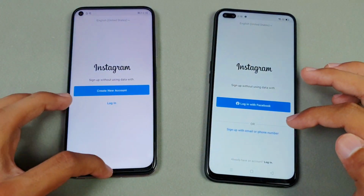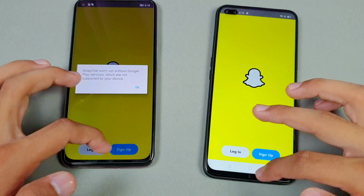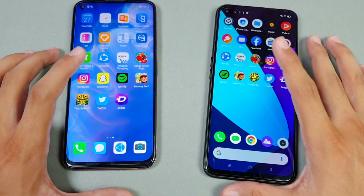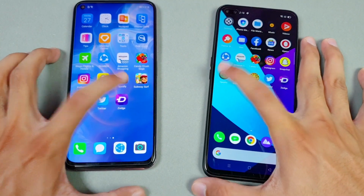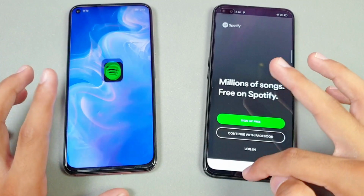Instagram, about the same on both phones. Snapchat, about the same on both phones, and you can see we don't get any Google Play services on the Huawei Nova 7i. Spotify, a little bit faster on the Nova 7i.